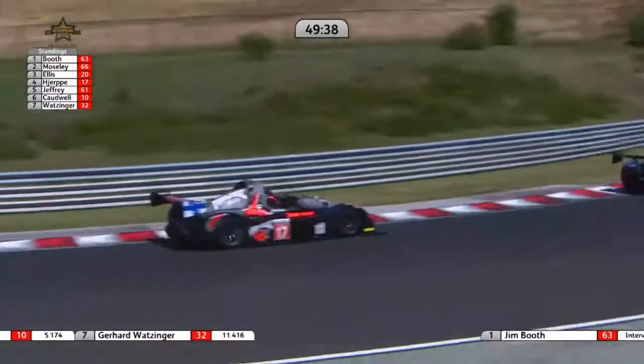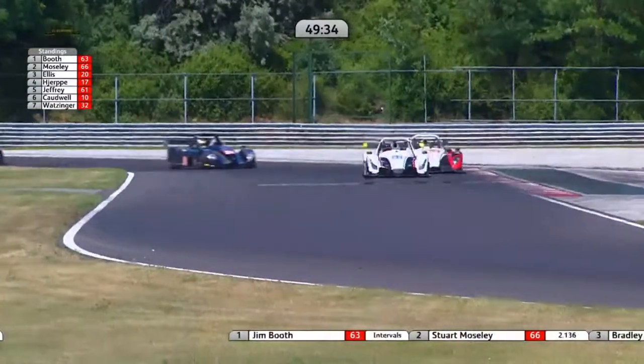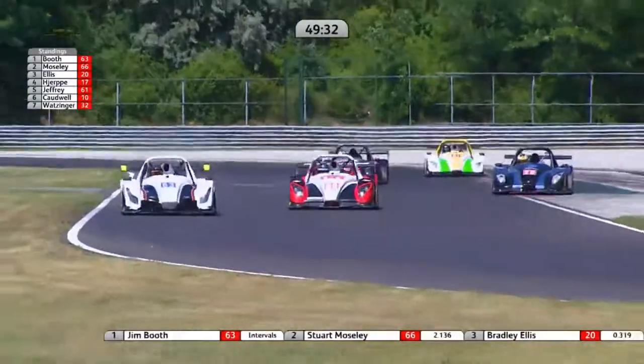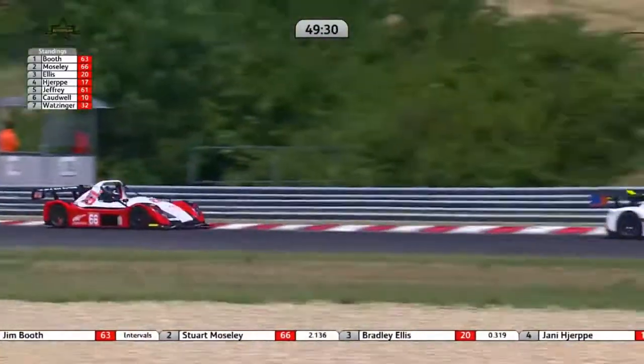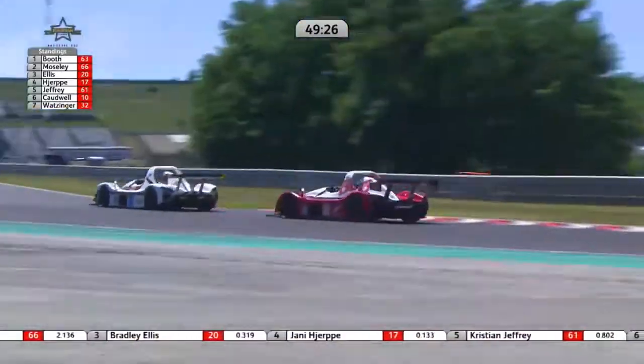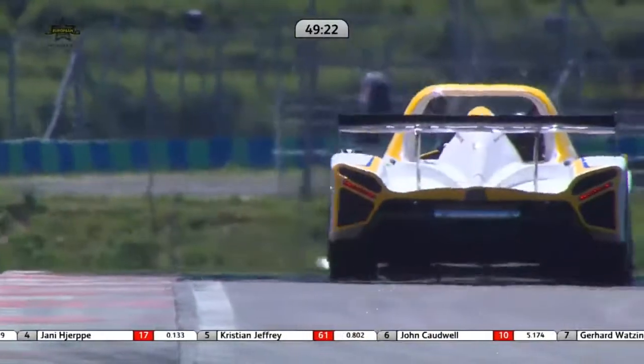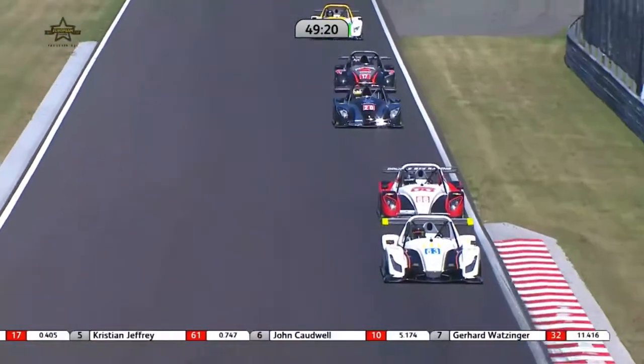See, Ellis actually looks relatively very strong through this part of the circuit. It's just that big drag down the start-finish straight that seems to hurt him. Yeah, I would venture that he's just running a little bit more wing, and it's hurting in the straight line, as already Stewart is right up with Jim Booth, and can't find a way past Jim.